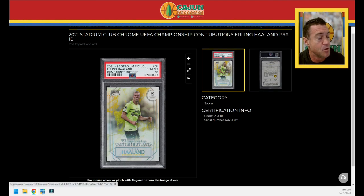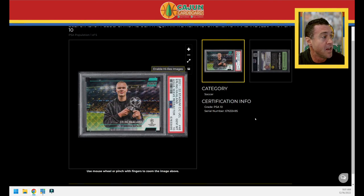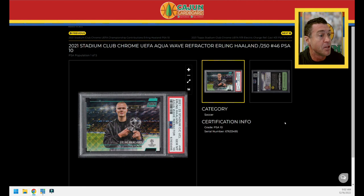And so I've got two of the nine, and I'll keep this one and sell the other one. Here's an Aqua Wave Haaland, serial number to 250. Got a PSA 10 when I submitted that one for grading, and I put that into my collection. I just think that's a really cool picture right there. Serial number to 250. There's a bunch of different types of refractors.